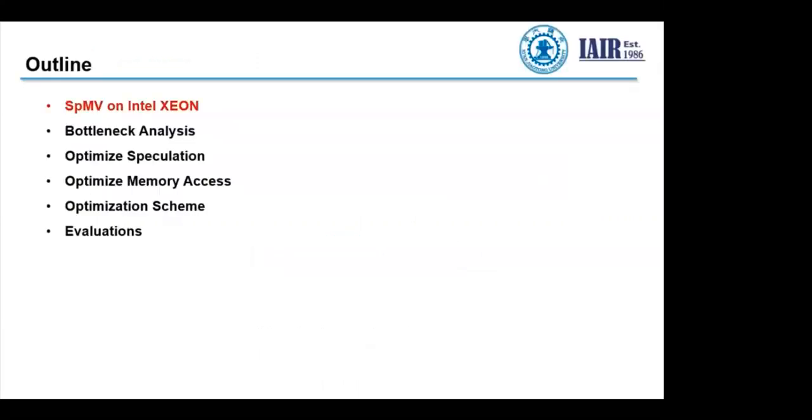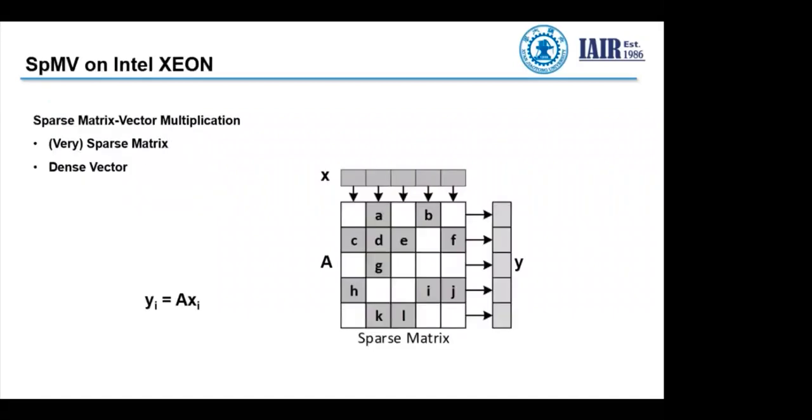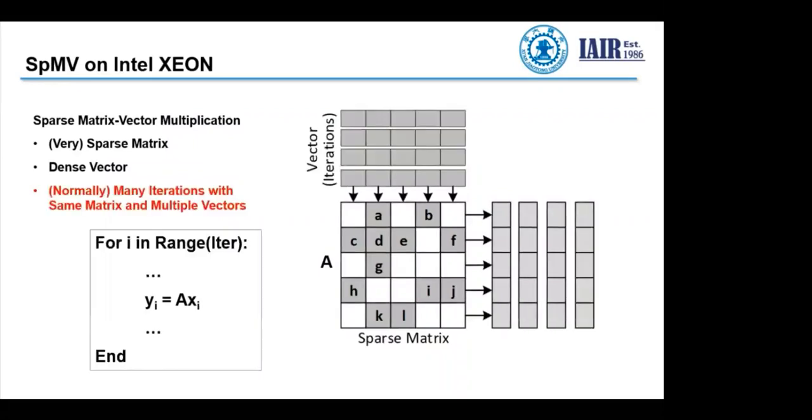First, I will introduce SpMV on Intel CPU. The sparse matrix vector multiplication features some computation between a very sparse matrix and a dense vector, and the result is also a dense vector. In many algorithms, it requires many iterations with the same matrix and multiple different vectors. This gives us the possibility to optimize the structure of A for better performance because the cost of pre-processing will be amortized among the many iterations.